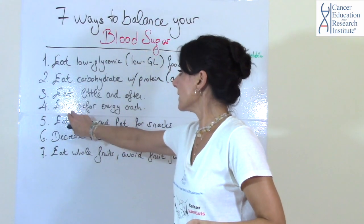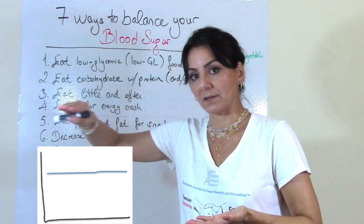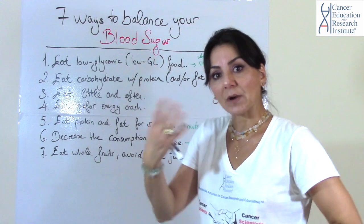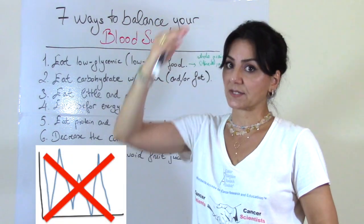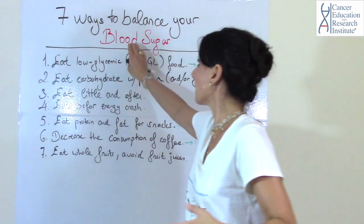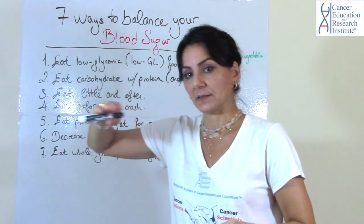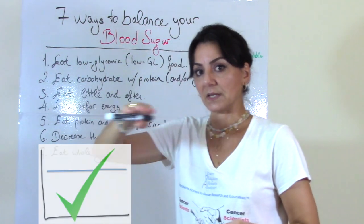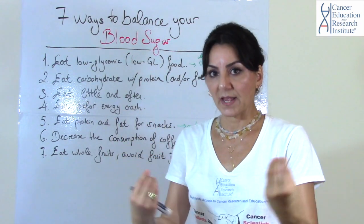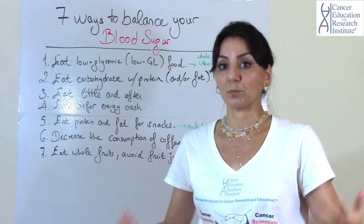And the same thing goes with eat before energy crash, and that's exactly the same thing. Think about the graphic. It has to be parallel horizontally to the x-axis. You don't want to have these energy crashes, where the peak goes up and then crashes down, the peak goes up and then crashes down. That's not what you want. What you want, in order to have a healthy balance of your blood sugar, is a very healthy, balanced line horizontally, parallel to the x-axis, a very balanced meal before the energy crash. Eat often, eat in small pieces. That's what you want, and that will help you to balance your blood sugar.